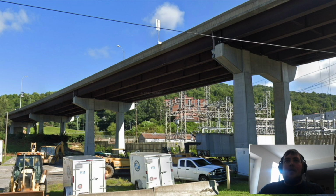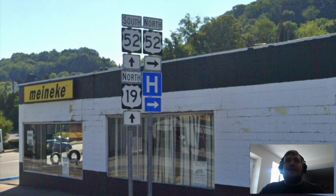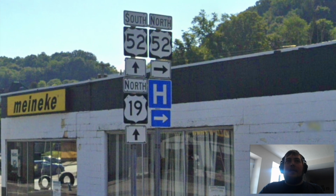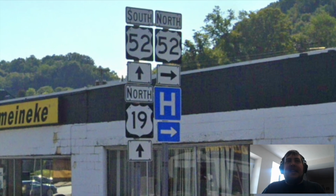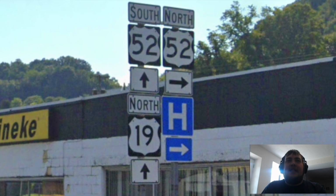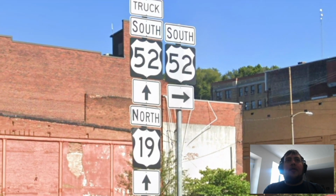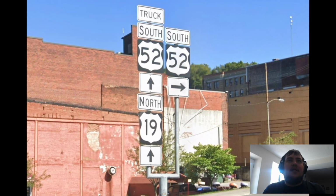Here is the big bridge that US 52 goes over on its way to meet up with us, and we're going to be concurrent with a little bit. Here are the shields where we actually need it, and they're going to start our brief, actually, wrong way concurrency because we have a north and southbound route, and it's also a wrong way concurrency in the sense that 52 should be, in theory, signed east and west, but they sign it north and south in West Virginia. Here is where US 52 splits off, and now we're going to be concurrent with South Truck US 52.